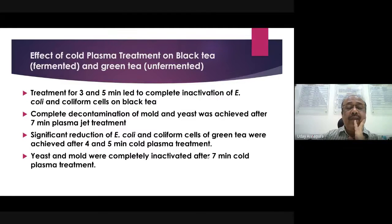So it can even be used for black tea and green tea. We know that black tea is a fermented one, green tea is unfermented. There also they have used the plasma to kill the microbial cells, and at the same time it has also been seen that there is an increase in the phenolic compounds in these teas.